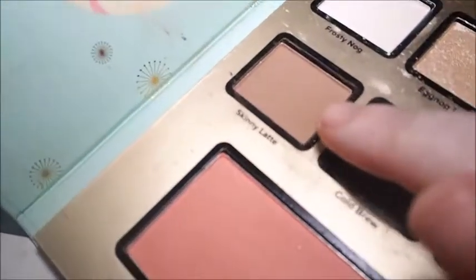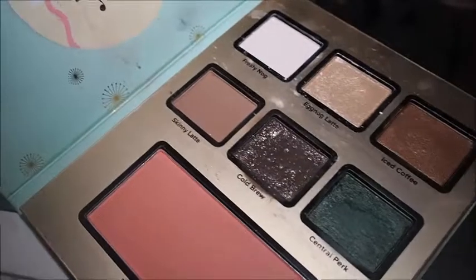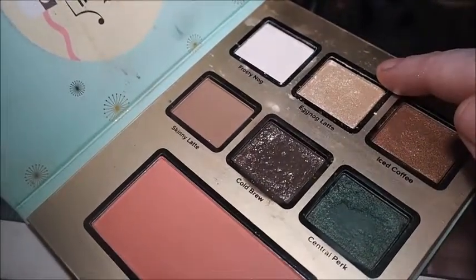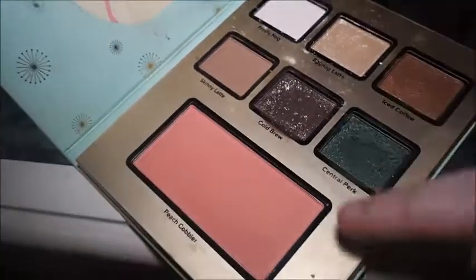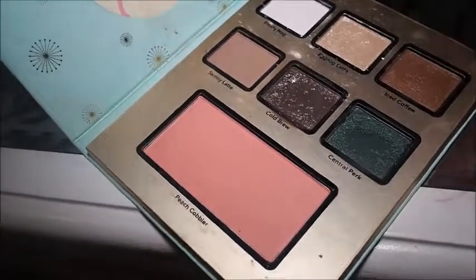And I like the fact that it's got a nice crease shade here in Skinny Latte, and that's good for like inner corner. I do like this little palette in general, and I love that blush, so that's going to stay in.